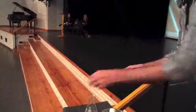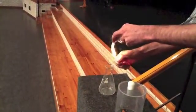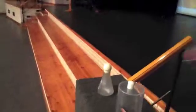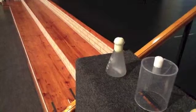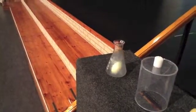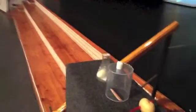Okay, here we go. First I need to light a piece of paper and put it inside the conical flask. And then I'm going to put the egg in. Inside the conical flask.